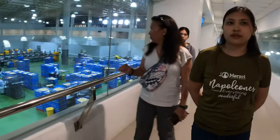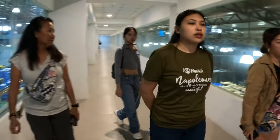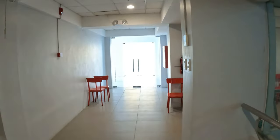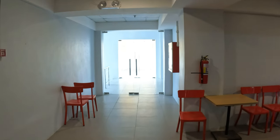When do you think you would be finished with the addition of the new building? Early 2025. Perfect timing to come back. This is the entrance to the walkway to the new building that will be finished in 2025 that she's discussing with us today.